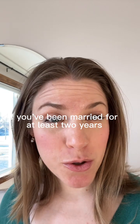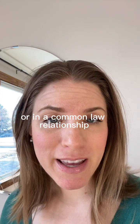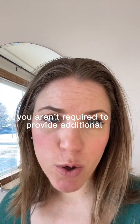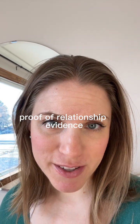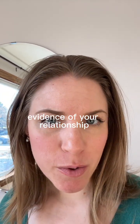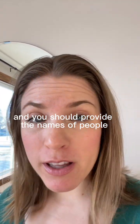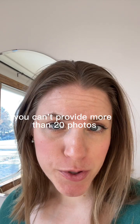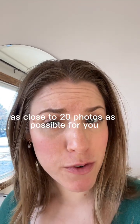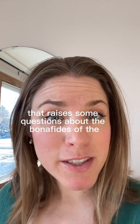If you've been married for at least 2 years, you are currently living together, you've never been married or in a common law relationship, and you have children together, you aren't required to provide additional proof of relationship evidence. If even one of those things isn't true for you, you'll be required to show more. First, you will need to provide photo evidence of your relationship. These photos should be in chronological order, and you should provide the names of people, dates, and some context for each photo. You can't provide more than 20 photos, but we generally recommend providing as close to 20 photos as possible for you. If you only have 3 photos together, period, well, that raises some questions about the bona fides of the relationship.